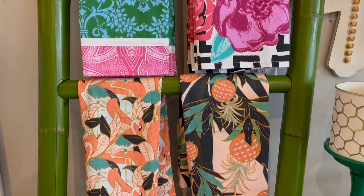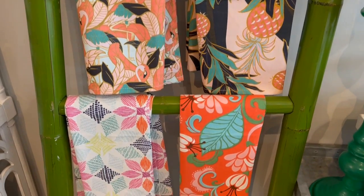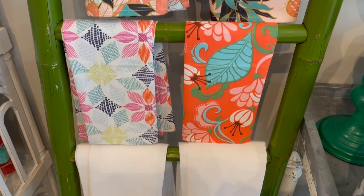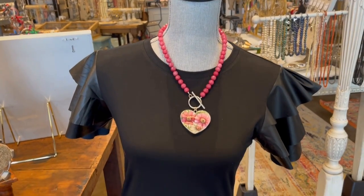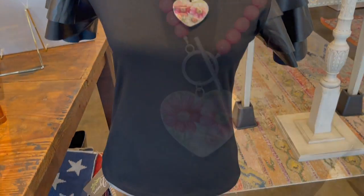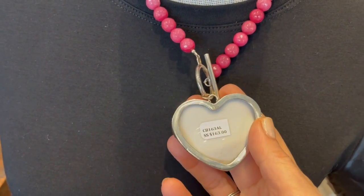Wouldn't these tea towels make the perfect hostess gift? The vibrant colors actually mimic their beautiful repurposed jewelry. Isn't that interesting? Reminds me of their china patterns. This would be perfect for spring or summer. I love the pink beads and the sterling toggle clasp.